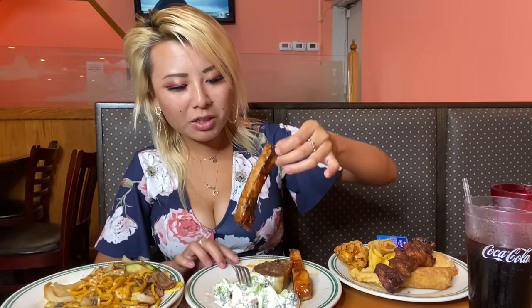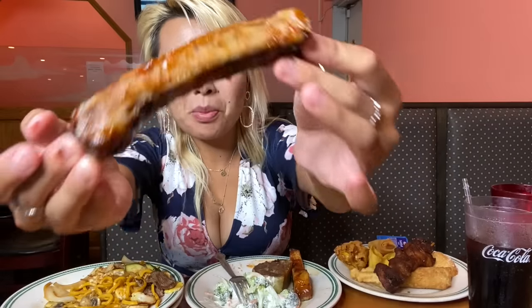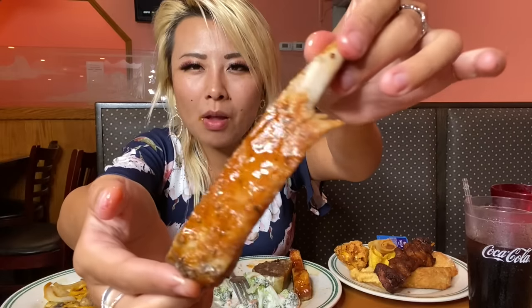All right. They got some ribs here too. They got some barbecue ribs. Look at this rib. It smells good. The meat is very tender, and the saucy glaze is like honey.